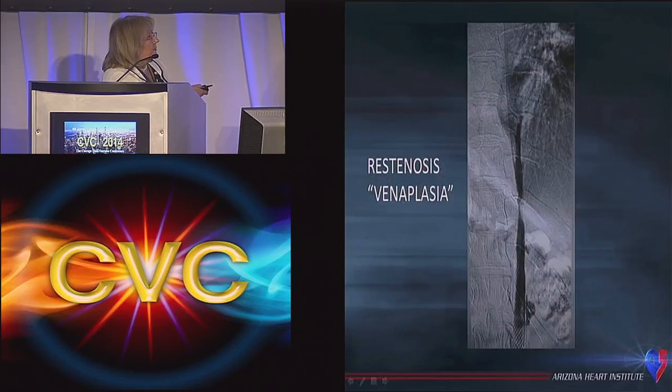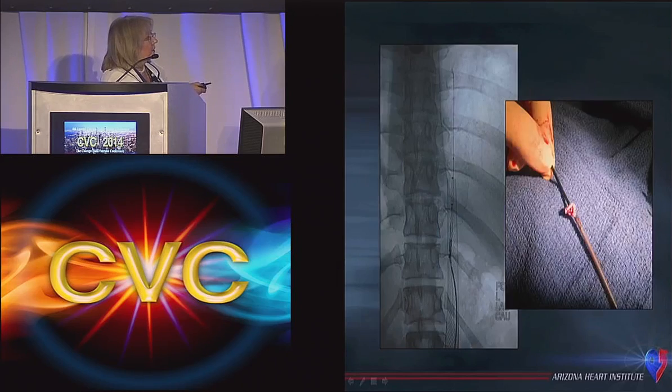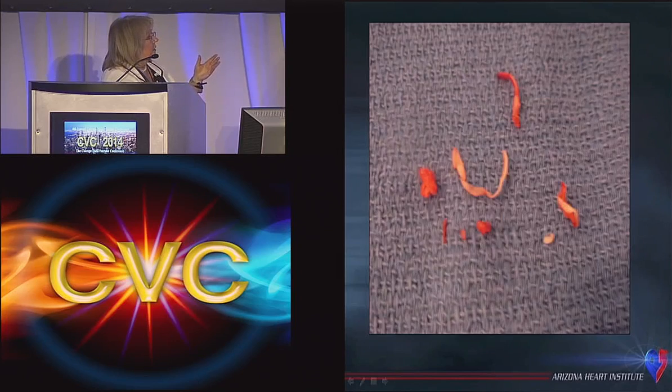He developed venoplasia or restenosis symptoms in both the IVC and the external iliac on the left side. About 10 years later, he had a slow prodrome of developing hyperpigmentation and then a small ulcer. So when he came to us in 2007, we discovered that there was that lesion, and we treated it with angioplasty, and we actually extracted as much as we could with an atherectomy device, and we sent pieces of it to the lab.